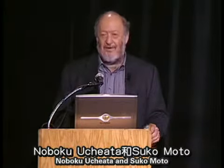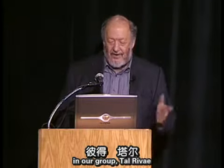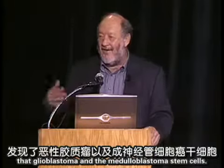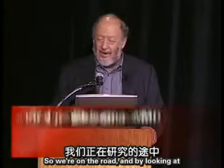Nobuko Uchida and Tsukamoto and I found the normal brain stem cell. And Peter Dirks, Jay Rich, and our group, Tall, Rivet, and others, have found the glioblastoma and the medulloblastoma stem cells. So we're on the road.